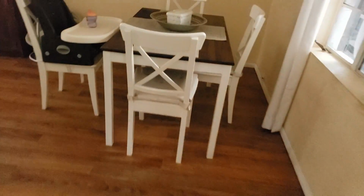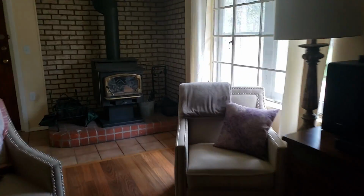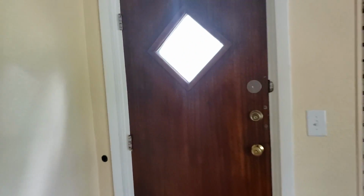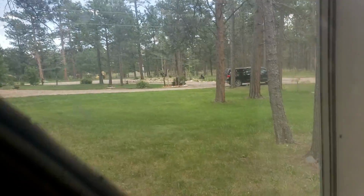All right, so we're into the dining area. And that's the room we came in. They're using that for an office. So you got a little dining area, which is perfect for you. Nice family room. Looks like a wood-burning stove. And this is the official front door. Looks out the front, obviously.